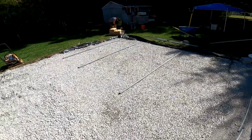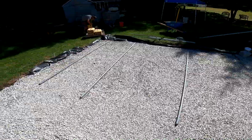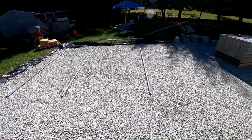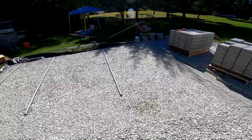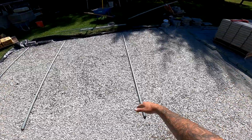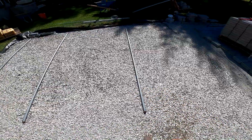Alright, all these rails are all set, good to go. Got the 3/4 so good that we're not going to have to adjust them and lift them up at all. It's just perfect. So I'm gonna bring in some chipstone, sprinkle it out, and then screed out to maybe a foot or so before the end of the pipe.